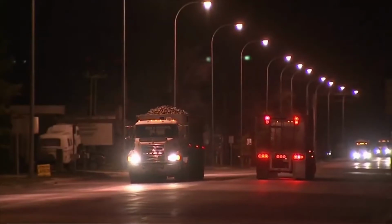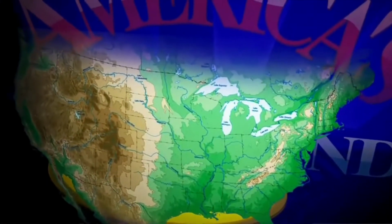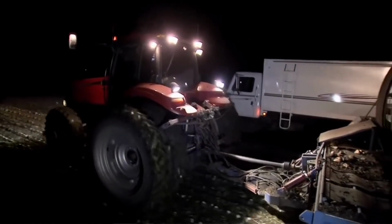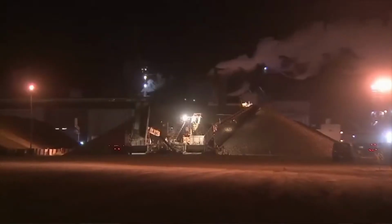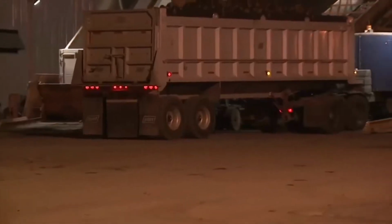The Red River Valley is one of a handful of sugar beet growing areas in the U.S. It's a large swath of land that runs from western Minnesota to eastern North Dakota. In the field and at sugar processing factories across the area, it means moving non-stop until the beets are out of the ground and being turned into sweet sugar.